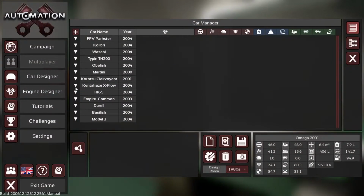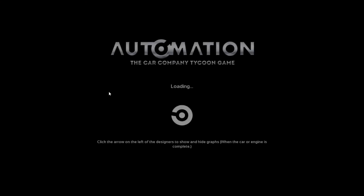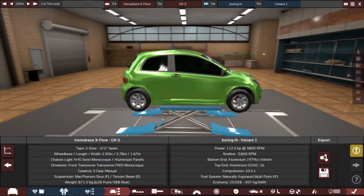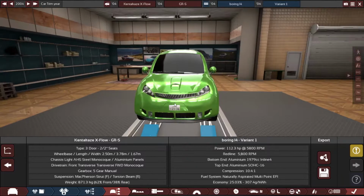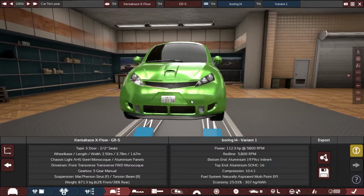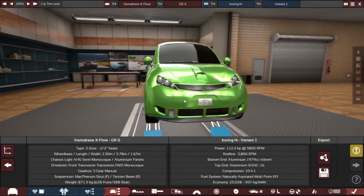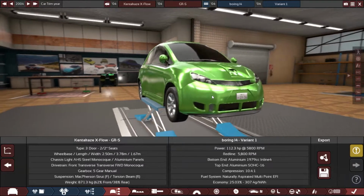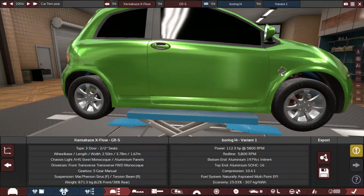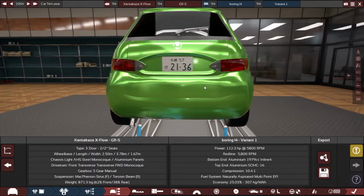Now we've got the Kentakaze X-Flow GRS. Okay, it's a sort of mouthful of a name, that's for sure. All right. Ooh. This looks like one of those South Korean cars that you would see. We had the South Korean branded car before, and it reminded me of those design ideas. I am unsure about this on the side, however. This could have gone a bit more upwards, I guess, but to each their own. It's just my personal preference.